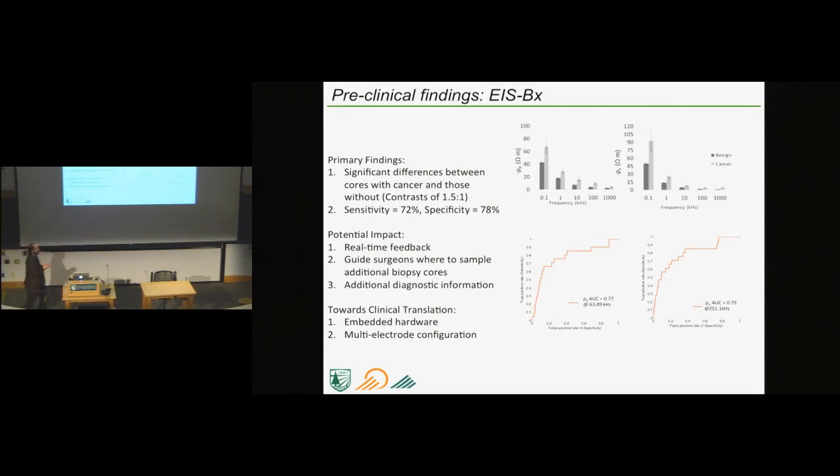And so the potential impact of this is, we ultimately want this to provide real-time feedback to the clinician. So if we can assess in real time if there is cancer or suspected cancer in a location, then the clinician can go in and take an extra biopsy core or two. Or the other thing is that if we get this extra information, now they have the transrectal ultrasound data, they have the biopsy data, and then they have the impedance data. And so they can start developing these techniques to figure out, okay, based on all of these data sets, we can look at what type of treatment strategy is best for this patient.